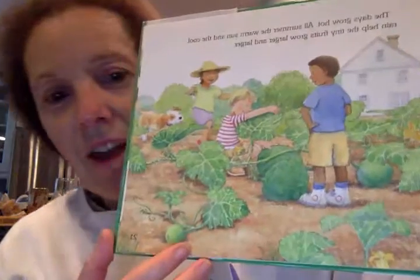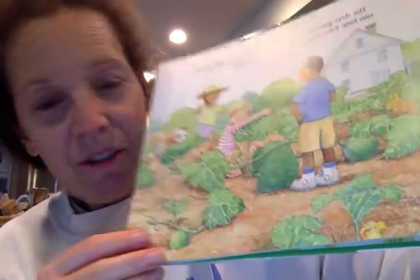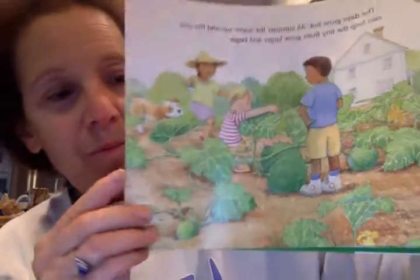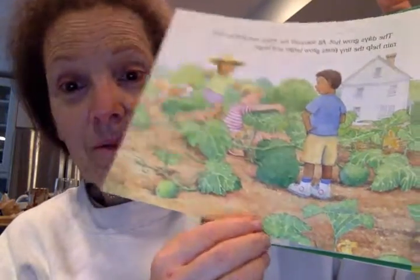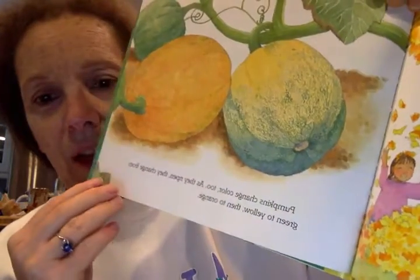The days grow hot. All summer, the warm sun and the cool rain help the tiny fruits grow larger, and they are growing larger. And as they grow, they're green. They don't turn orange until they begin to ripen. Like an apple, starts out green, usually turns red. So soon summer is over. The corn stalks next to the pumpkin patch turn brown. Leaves on trees turn red, orange, and yellow. Pumpkins change color too. As they ripen, they change from green to yellow, then to orange.